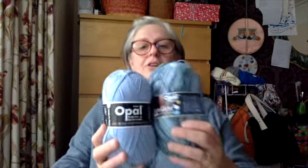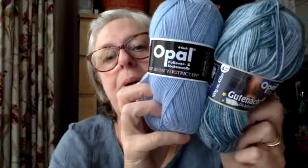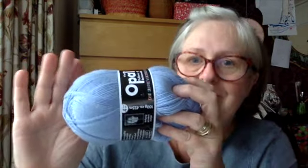My next sock cast on, which is Friday night cast on party. Again, it's another Opal and it's another man sock. And it's this one. I might change this blue. But I quite like, I love this colour. Now they say it's lilac or lavender, but I just think it's like a forget-me-not blue. It's the sweetest, prettiest blue, I think. It's just lovely. So, yeah, that's going to be my other cast on.